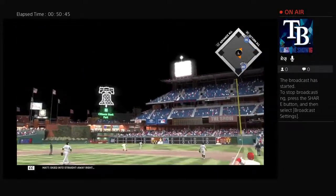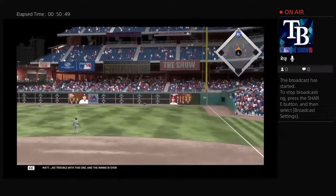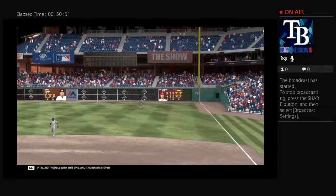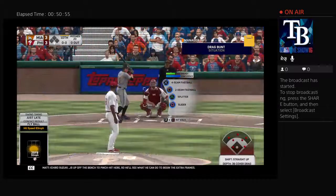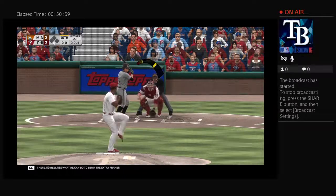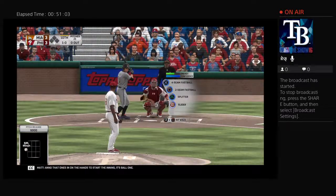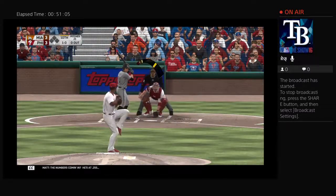Skied into straightaway right. Stanton has a read on it. No trouble with this one, and the inning is over. So they can't. Ichiro Suzuki is up off the bench to pinch hit here, so we'll see what he can do to begin the extra frame. And that one's in on the hands to start the inning. It's ball 1.